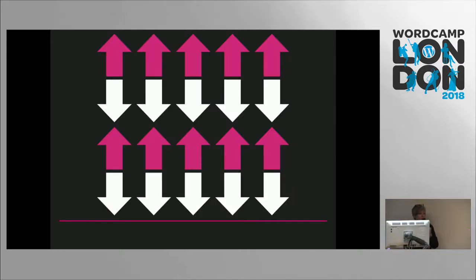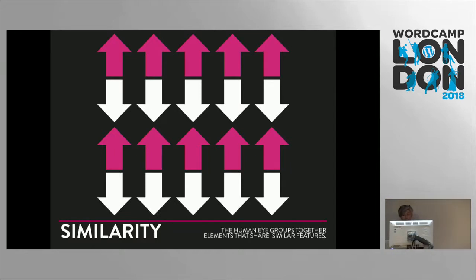Now we're getting into the so-called grouping laws that I think are the ones that we use a lot, whether consciously or unconsciously, when we design our web pages. The human eye has the tendency to group together elements based on certain things. In this case, we group together the elements that share certain features, like shape, color, and size. So we tend to think that all the pink arrows pointing up pertain to the same group, whereas the white arrows pointing down, we put in a different group that possibly has even a different meaning or a different function. This principle is called the law of similarity, and occurs because the human eye groups together elements that share similar features.